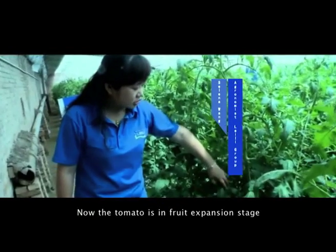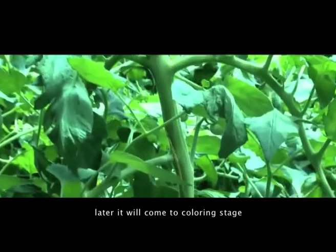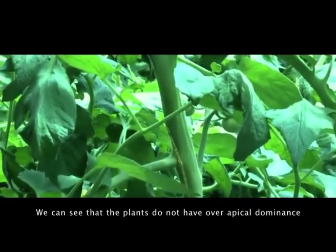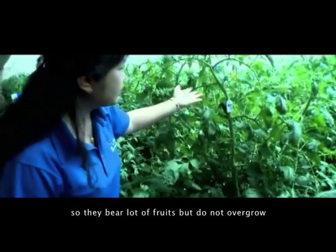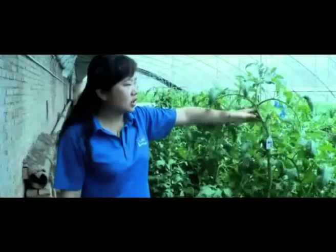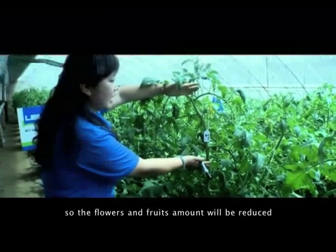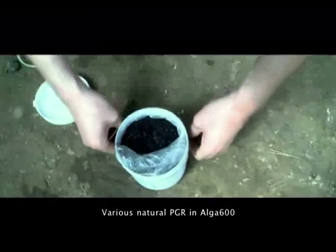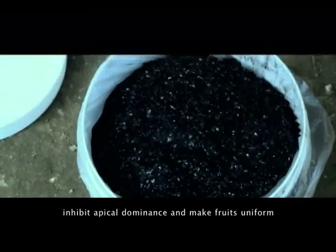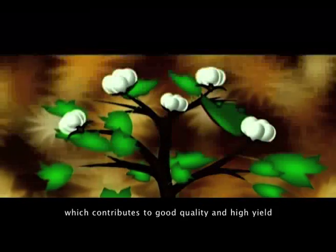Now the tomato is in fruit expansion stage. Later, it will come to coloring stage. We can see that the plants do not have over-apical dominance, so they bear lots of fruits but do not overgrow. Overgrowing plants, as we could see, have long internodes, so the flower and fruit amount will be reduced. Various natural PGR in Alga600 can well regulate crop balanced growing, inhibit apical dominance, and make fruits uniform, which contributes to good quality and high yield.